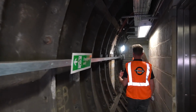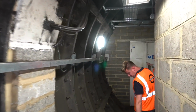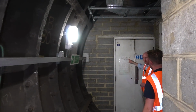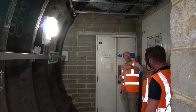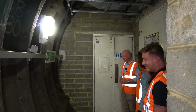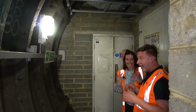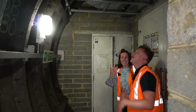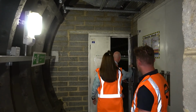Mind the step. Now, behind this door, very helpfully entitled Southbound Disused. So this is the other end. Now that we're at the other end of the public concourse in the modern station, this is the other end of the Southbound tunnel. We're all looking really red-faced and dusty. Now the lights are on. We all look very, very tired. Should we go? Let's go through the door.